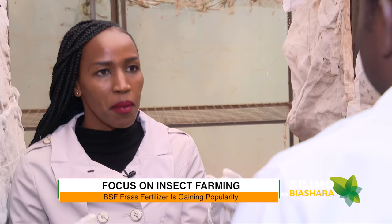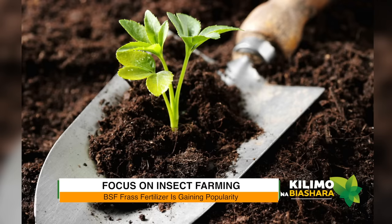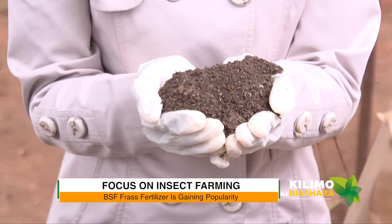Dr. Terry, earlier on, the farmer was telling us that this particular fertilizer gives a farmer good yields. What's the science behind it? The frass is very rich. It contains high levels of potassium, nitrogen, and phosphorus. And these are very good components. It also contains what we call chitin or chitosan, which is able to enhance the microorganism community within the soil and therefore make the soil very rich in nutrients for uptake by plants.